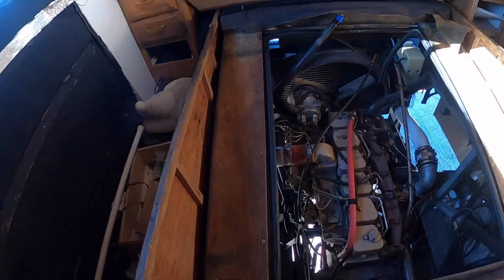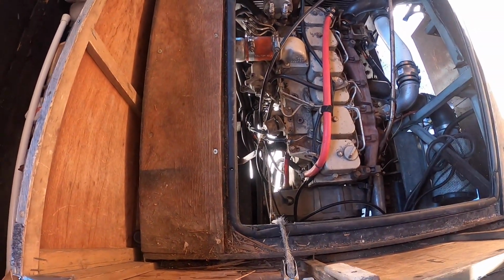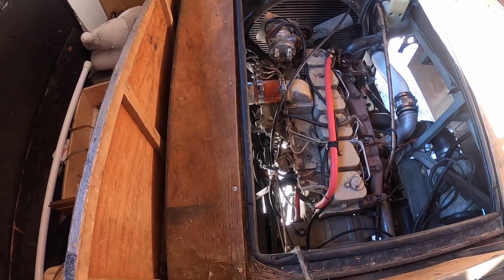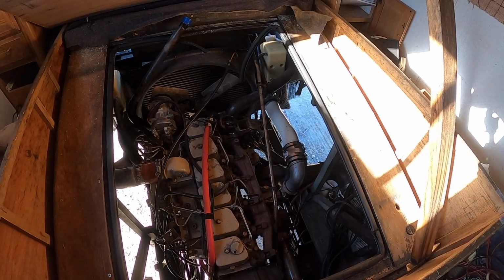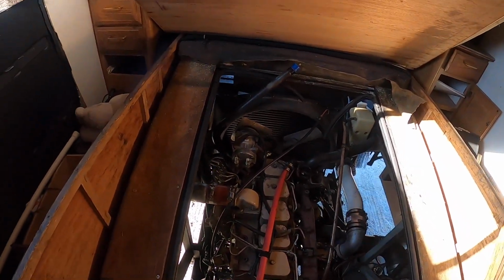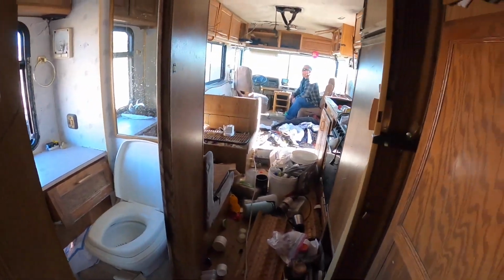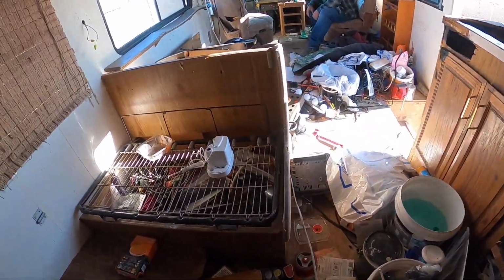So this has pulleys, and this rope is the throttle. See it moving on the pump there? Dude, it's got sewer boots on the intercooler. You can't make this kind of stuff up. I saw that. Those are sewer boots. I didn't think about them being sewer boots, but I saw them.